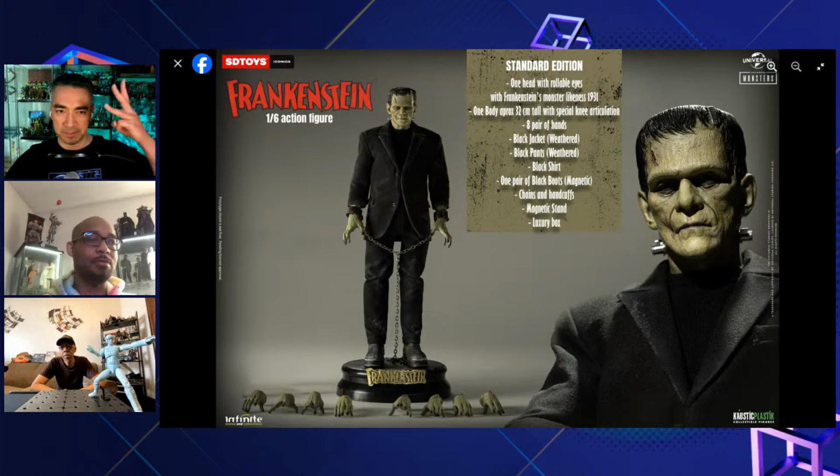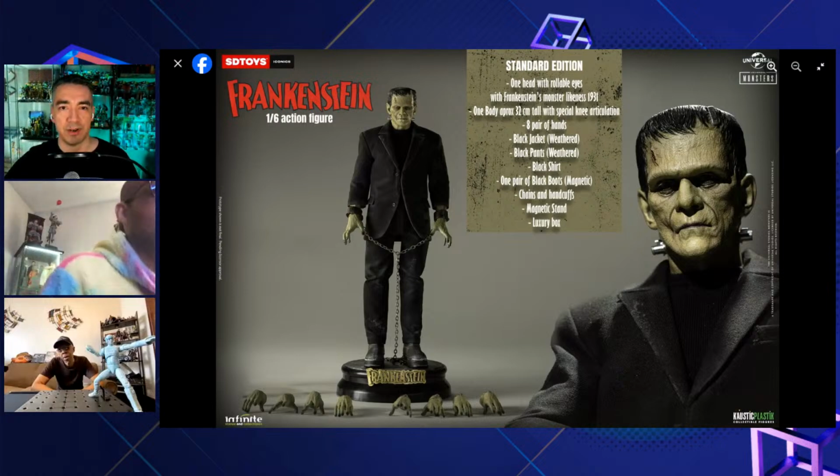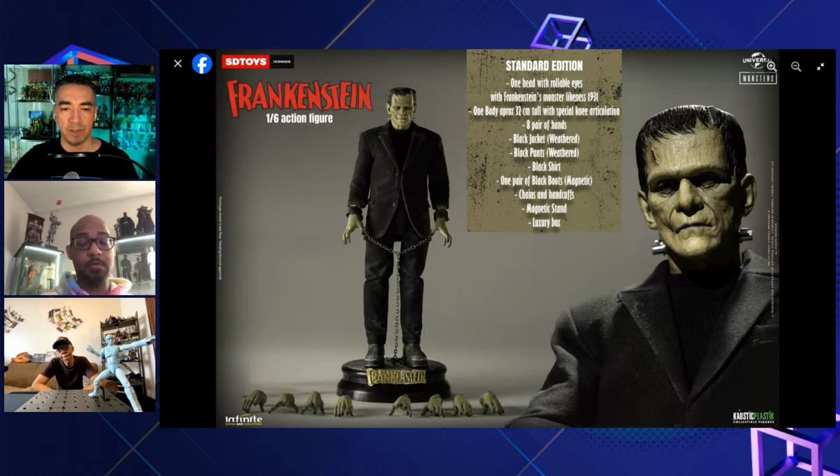So there are 3 versions. Kaustic Plastik is offering 3 versions, and one of them is exclusive to their website. There's a standard, a deluxe, and like I mentioned, the exclusive. The standard is about 339 USD, which is 310 euro. The deluxe is 450 euro, which equates to about 492 USD. That was as of yesterday, because the conversion can change. And then 675 euro for the exclusive version, which is about 737 USD.